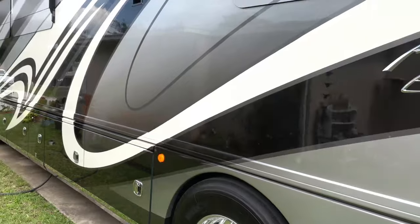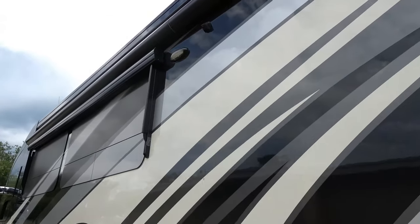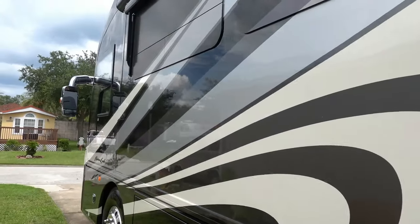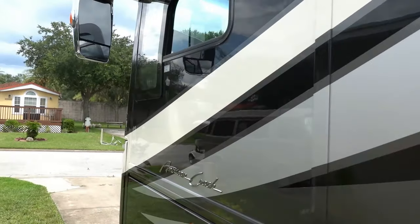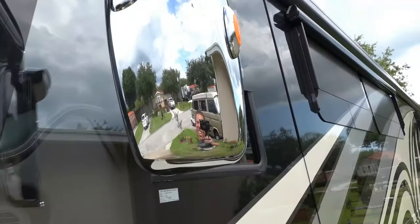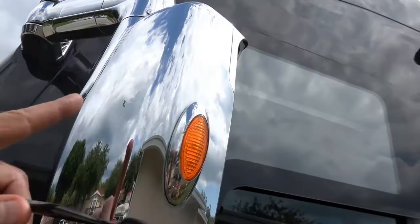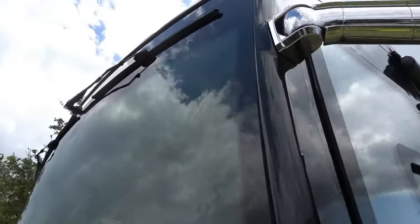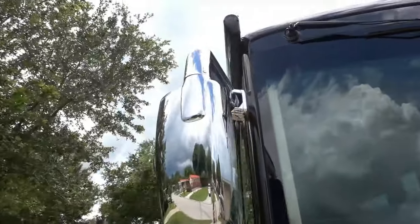Side looks pretty good. A couple little streaks left, but nothing too bad. So all in all, let's check out the mirrors here. Looks like a little mirror cooling. Yeah. All in all, I think they didn't do too bad.